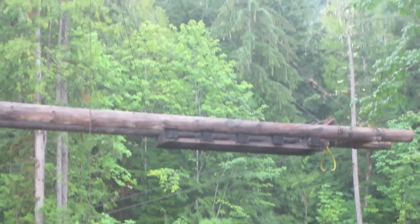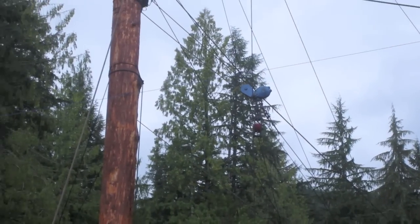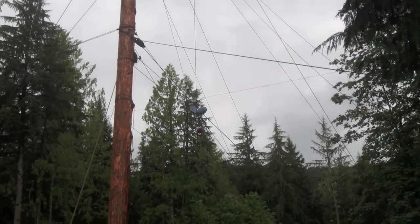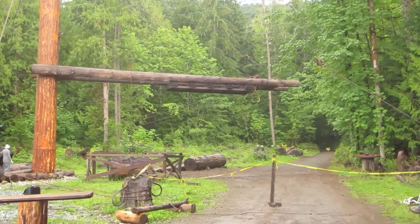A cable and a thin cable. The main line is for pulling in the heavy load. The thin one is for pulling the empty rigging back out there. It's like a clothesline, really. You look out at the edge of the clearing, there's two stumps that have blocks on. That's the other end of the clothesline.